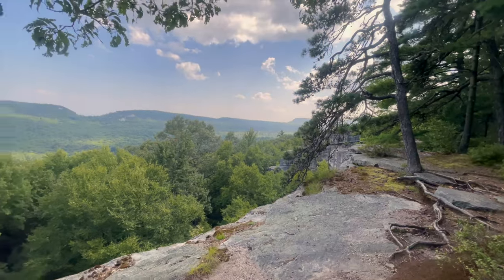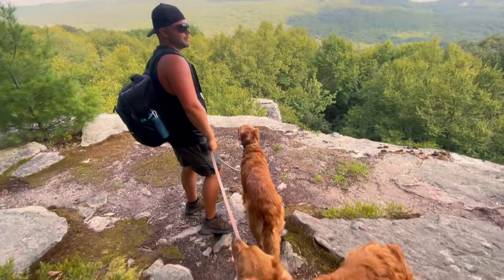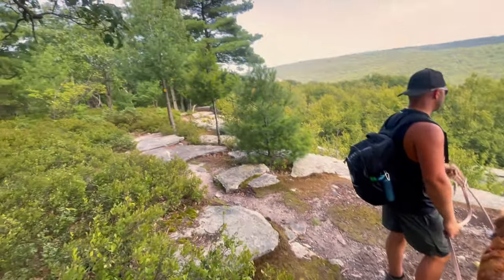Just look how freaking beautiful this view is. Like, this was so beautiful. There were so many different cutouts that you could just look for miles at these gorgeous mountains.